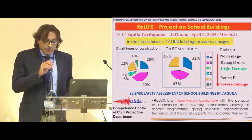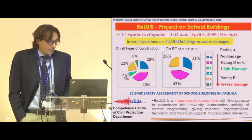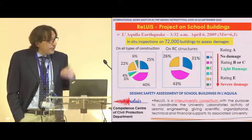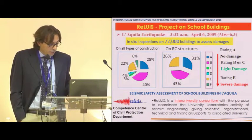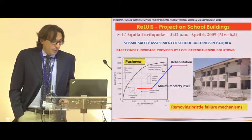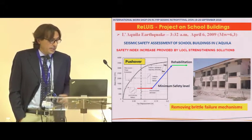As the University of Naples, we were involved in the consortium RELUIS, which is an inter-university consortium which operates in Italy as a competence center of the Civil Protection Department. And we were involved in the first phase of the emergency after the L'Aquila earthquake on the usability survey of school buildings. And we also gave support to design strengthening solutions for school buildings.